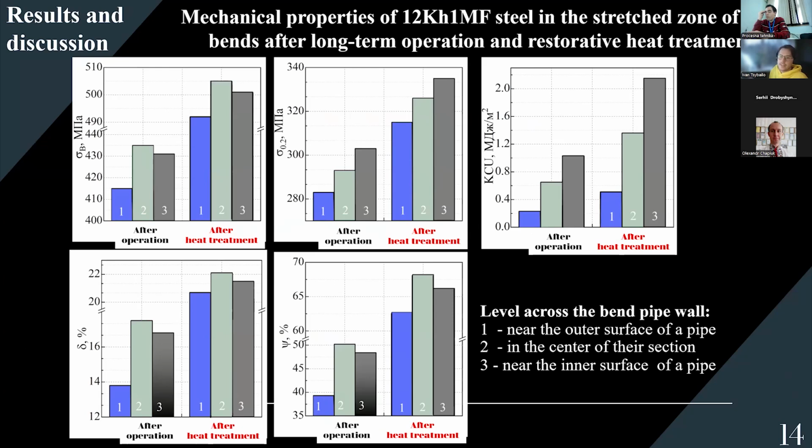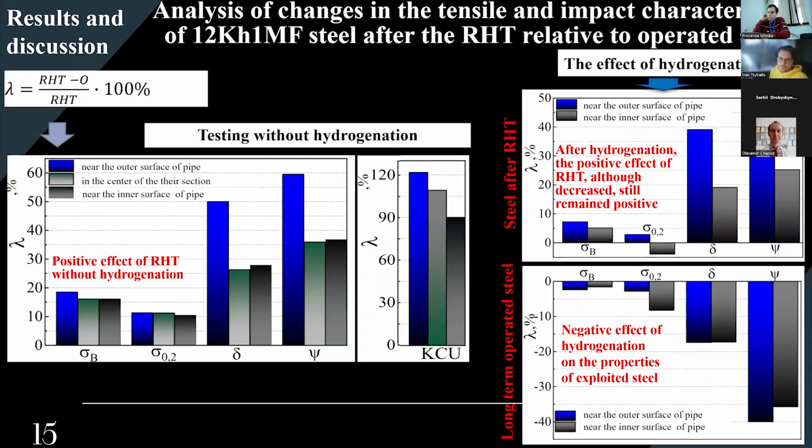An increase in the strength, ductility, and impact toughness of heat-resistant steel from the tension zone of the main steam pipeline bend after restorative heat treatment, according to the proposed regime, was detected. Since restorative heat treatment improved the structure and key properties of steel, it provides grounds to expect that its practical application will extend the service life of the steam pipeline components.